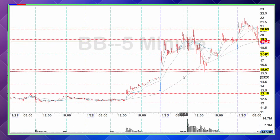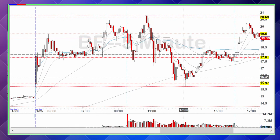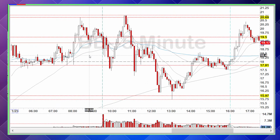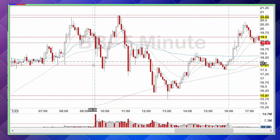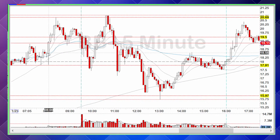Let's start with BB, the first one on my list. Let's get our 5 minute chart in here. Here we go. So BB, not too bad, guys. Great active pre-market action. Obviously, their daily has been incredible to look at. Been trading very nicely over the last couple of days. Again, a lot of volume, even this morning already at 11 million shares traded. Pre-market started looking very good at 8 a.m. in the morning. It did continue into the market open here.